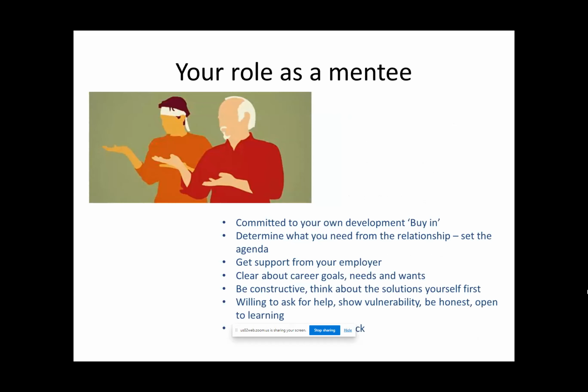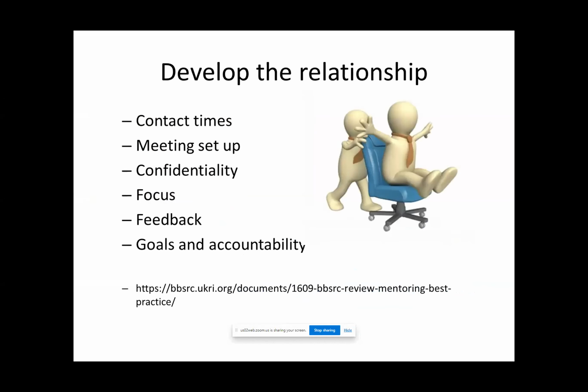And then thinking about your role as a mentee, so it's very mentee driven, the mentee and supervisor relationship. So you need to determine what you need from that relationship. You need to be clear about what your goals are, what your aims are. You need to be constructive about thinking about the solutions for yourself before coming with a long list of problems, and to show your true self, be prepared to show a bit of vulnerability, because it is a vulnerable position when you're first headed into research. You're definitely not the expert there. So being honest and open and willing to learn is really helpful.